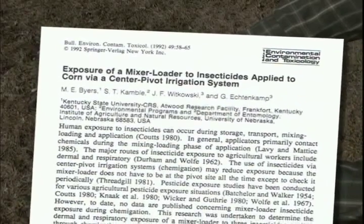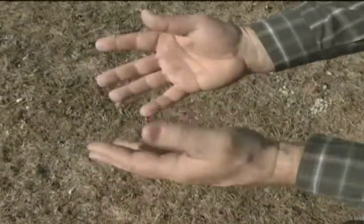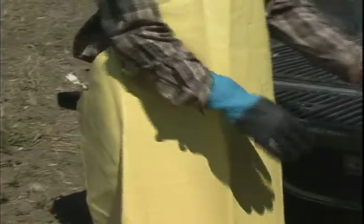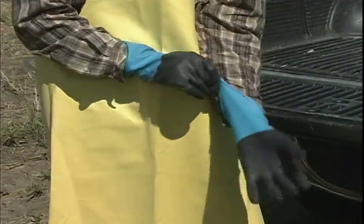University of Nebraska research shows that the most likely route of entry into the body is through the skin, particularly through skin on the hands. So, be sure to wear chemically resistant gloves when handling pesticides and while calibrating the injection system.